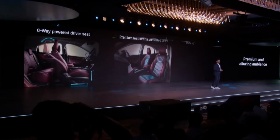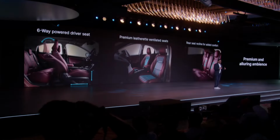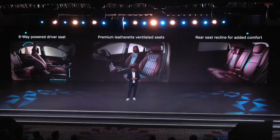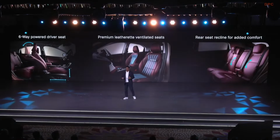Curvv comes with six-way power-adjusted driver seat. Both the front passenger seats get ventilated seats. And the rear seat as well has a two-way recline function so that customers are comfortable across any kind of distance that they travel.